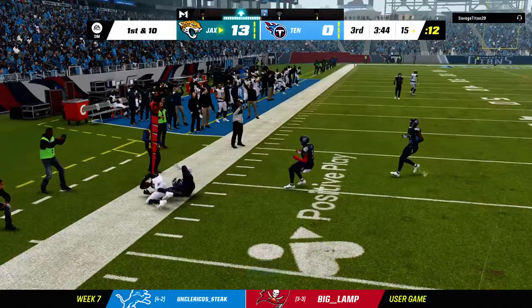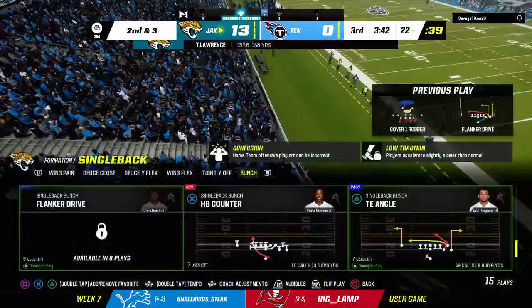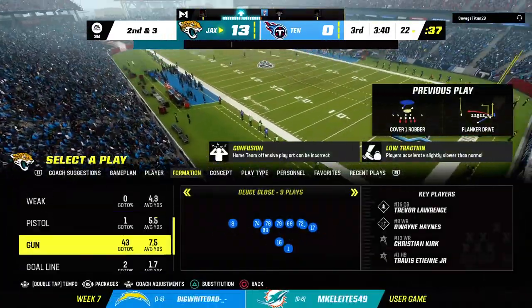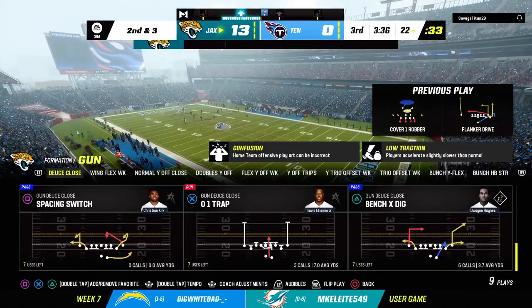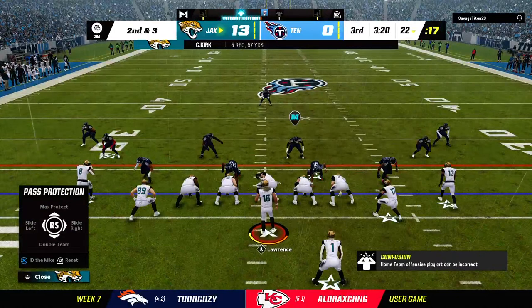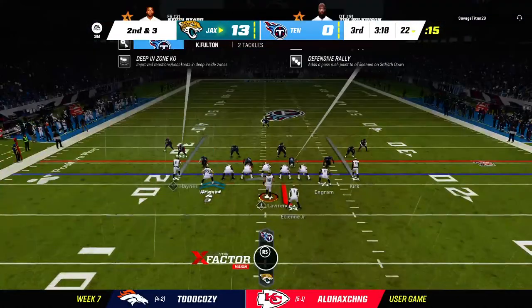Meanwhile, Lawrence's throw into the hands of Kirk. So the completion good for 7 there, and it's 2nd down. Well, if you do read man coverage, Brandon, the drag route's a pretty good one to run against it because you're running away from people on it.